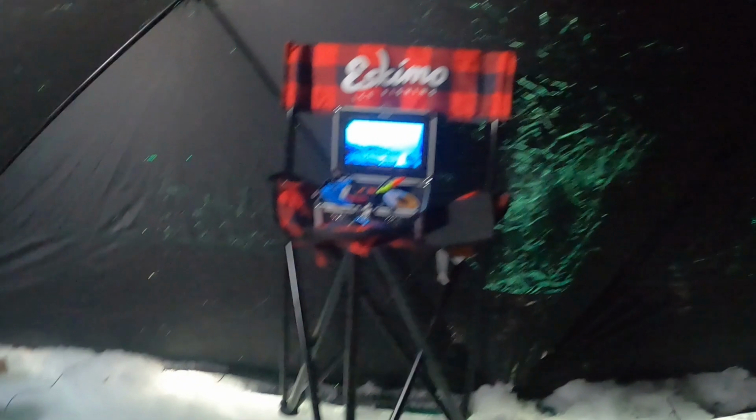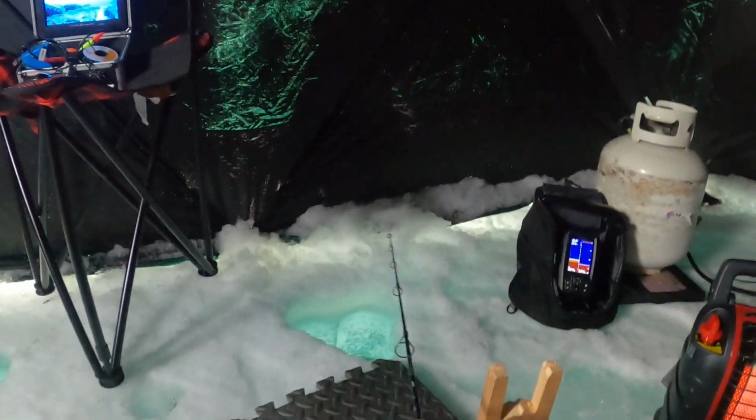It's funny, I got this big massive hut and all my stuff right beside me for some reason. I don't know why, but I like it nice and close, so I'm gonna jump around, I guess.